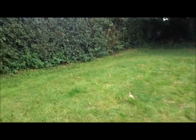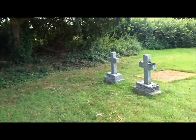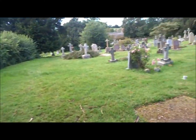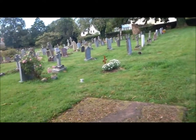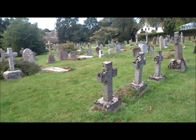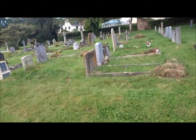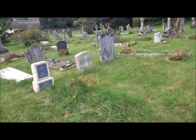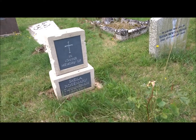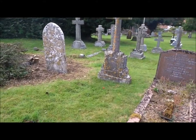It is certainly a beautiful location to end up. Quiet, peaceful, very peaceful. And it probably will be for a long, well, forever. If you've got the chance to be included in a community like this, because it is very much a community thing, isn't it? It's in loving memory of Sheila Rosemary Cunningham, 1918 to 2011. That's a neat little stone, isn't it? Just a little simple stone, really.